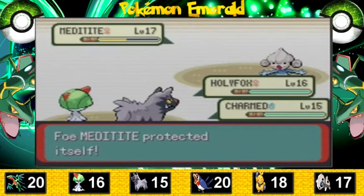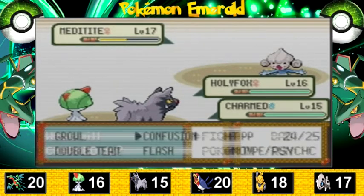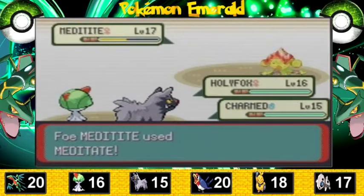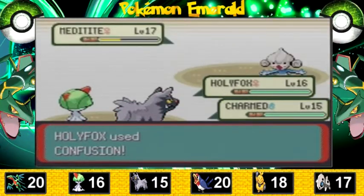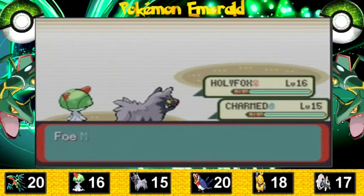Detect! What's it detecting? Oh, it's protecting itself. I hate that move even more. It's just delaying the inevitable and wasting your uses of moves. Oh, that's a bitch then. Meditate, use Meditate. Nice. Now it should be dead. There we go. We're good.